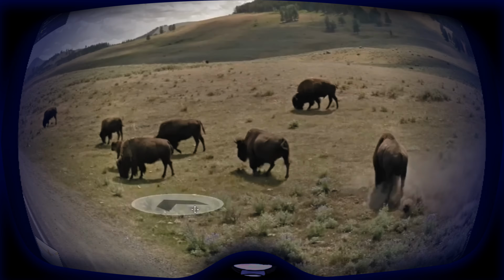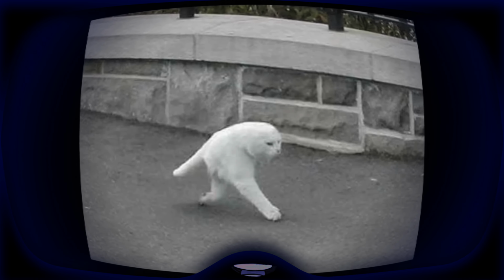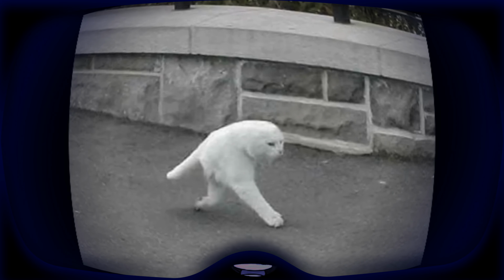I'd guess that buffalo is just referring to the buffalo you can see on Google Maps. Two-legged cat sent you is referring to this picture of a two-legged cat. This pic has been around for a while, and it's sort of a meme. A lot of people thought this pic was from Google Maps, like it was a cat ripped off of Google Street View, but it's actually just a Photoshop. It's actually a Photoshopped image of a cat on a roof.